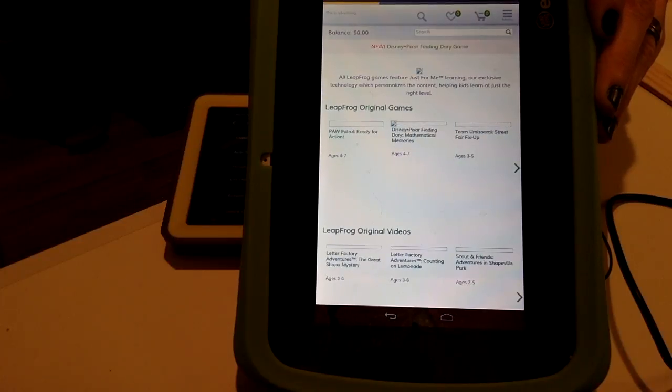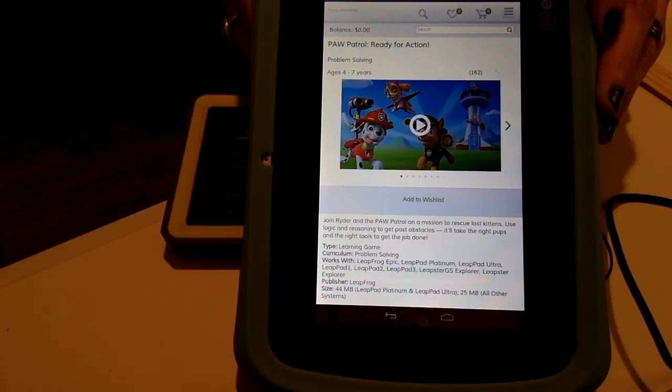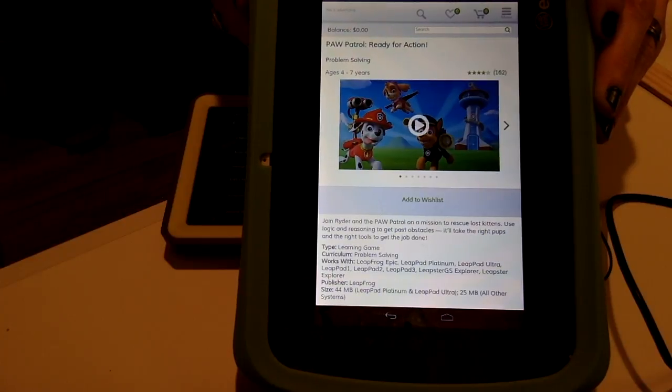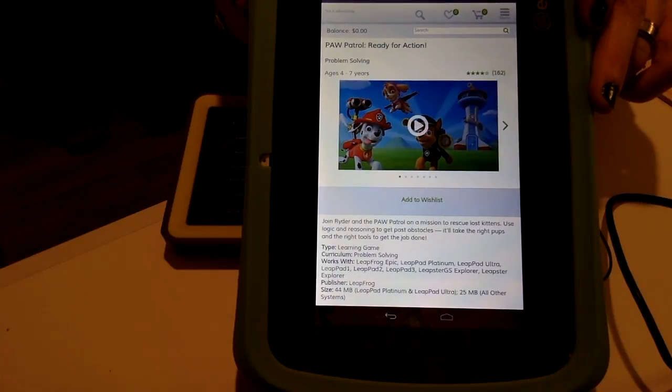He goes in here, and none of it's geared toward him. This is the kid's view, but he can't actually read any of this. Plus, there's all kinds of specifications and other information. The good news is he can't actually buy a game, but it doesn't necessarily explain anything to him either. It's not spoken. He has no idea how to use it.